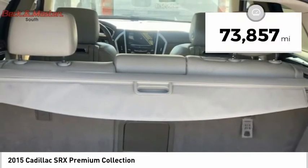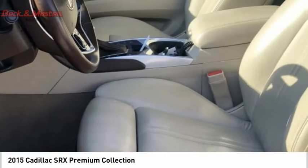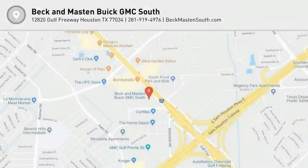This vehicle has less than 75,000 miles. Searching for a dependable vehicle that looks great too? You found it, so stop in today.